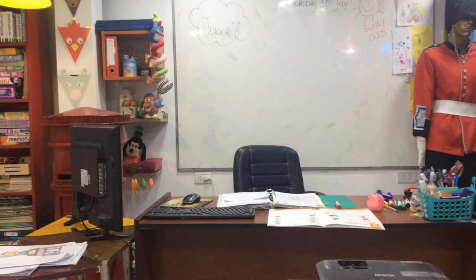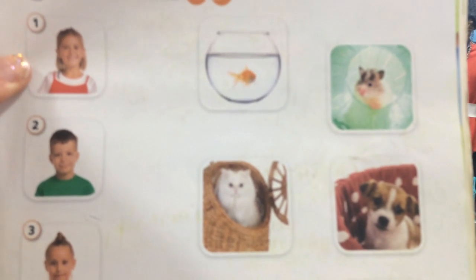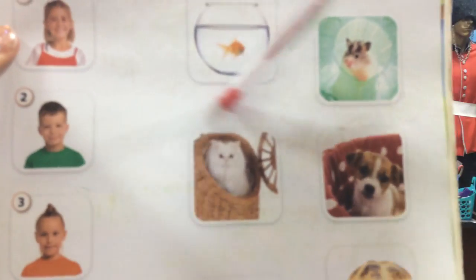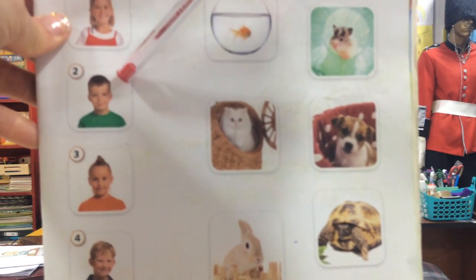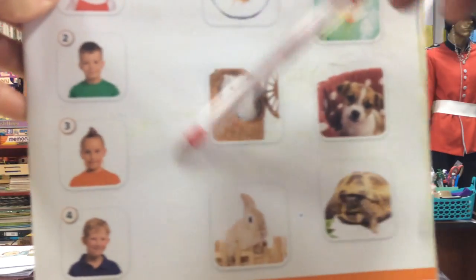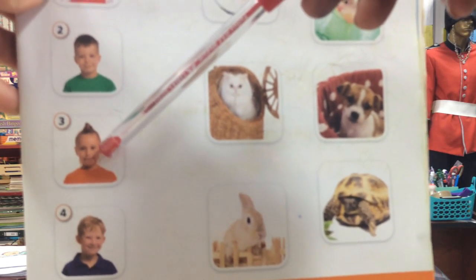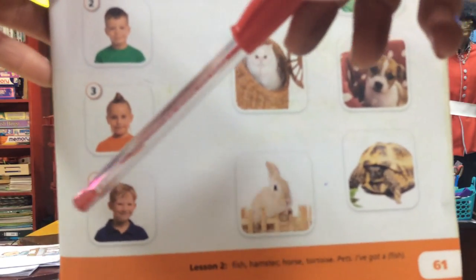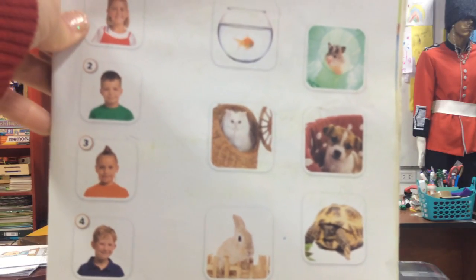Track 3.21. Listen and match. One. Have you got a pet? Yes. I've got a dog. Two. Have you got a pet? Yes. I've got a tortoise. Three. Have you got a pet? Yes, I've got a cat. Four. Have you got a pet? Yes, I've got a hamster.